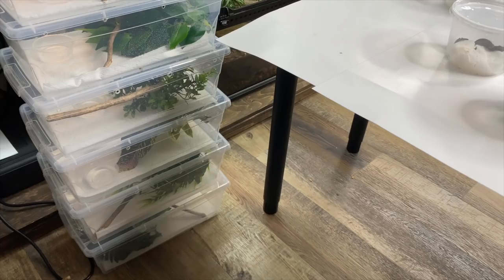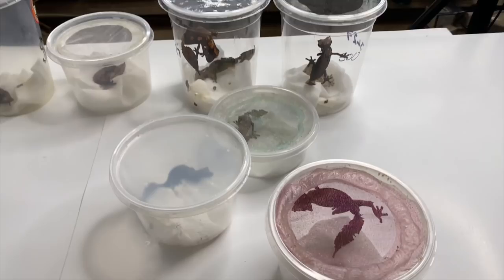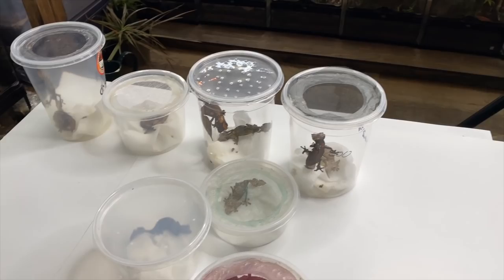So we have our huge stack of enclosures ready to roll, and all the leaf-tailed geckos removed from the enclosures. They're in their cups from catching them overnight. I know, you're not happy. I'm sorry. So let's go ahead now and move them into these bins, and we'll have a little look at each one as we do it too.